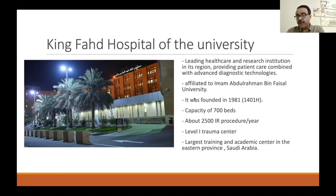It's a level 1 trauma center in the region, and is the largest training and academic center in the Eastern Province of Saudi Arabia. Most of the radiology residents and medical students get their training in this hospital.